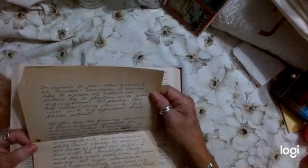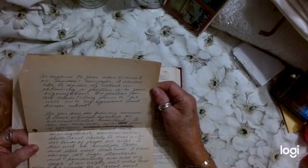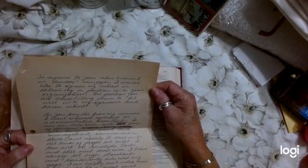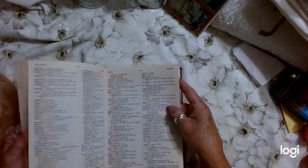In response to your advertisement in Sunday's newspaper, I would like to express my interest in obtaining a position with your organization. The position you are advertising seems to fit well with my experience and career interest. Well, there you go. There's your cover letter.